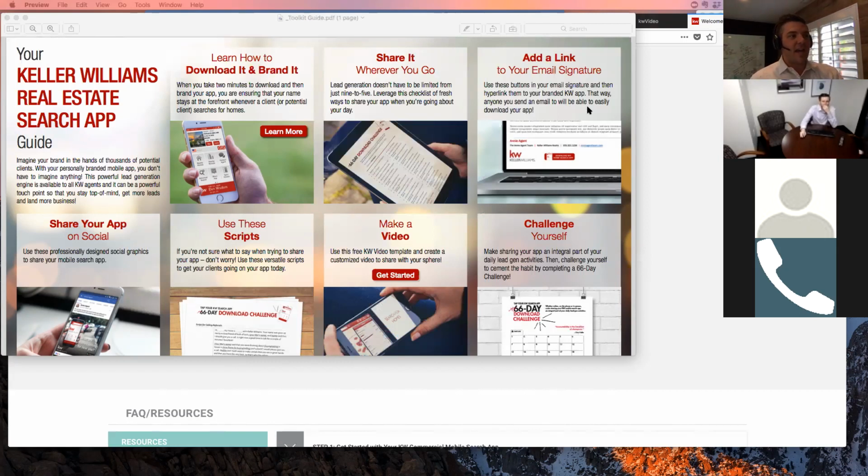Another thing that I like is adding a link to your email signature. A lot of times, we're sending hundreds or thousands of emails every single month between us. And we should have some kind of call to action in our emails. So it's very easy to add an email signature to your email.